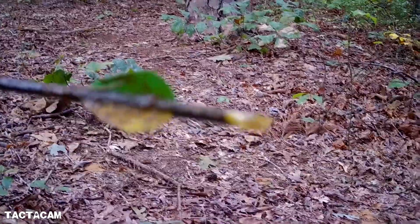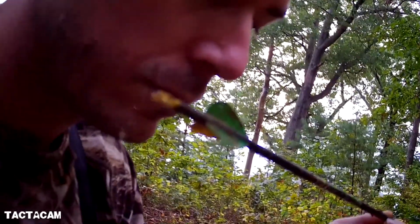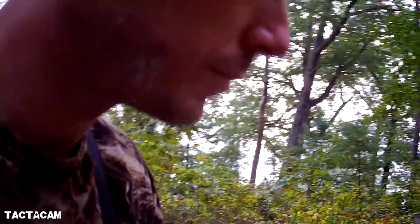Man. Well, that was like stomach. Yeah, it's not dying soon. All right, so I've come down to the arrow. I've been looking at the arrow, and it looks like stomach. So I wasn't as far back as I thought, but still, and there's no blood.